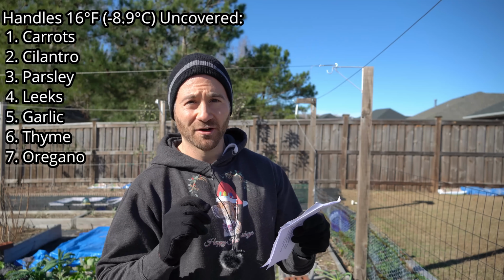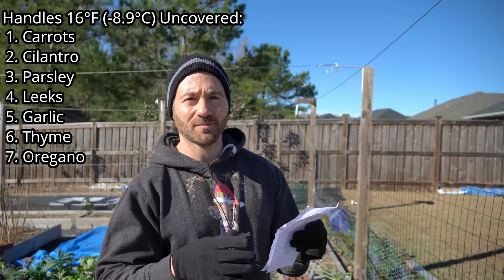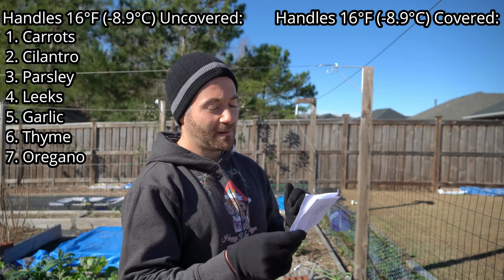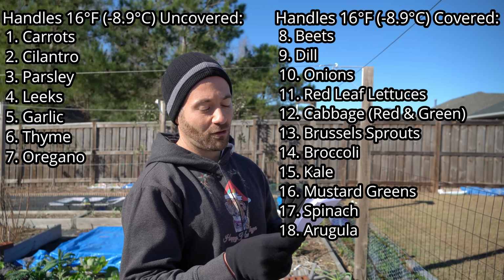The plants in my garden that will laugh at 16 degrees with a light agricultural fabric or frost blanket covering them, especially if you don't let it touch the foliage, are beets, dill, onions, red leaf lettuces, cabbage, broccoli, kale, mustard greens, spinach, and arugula.